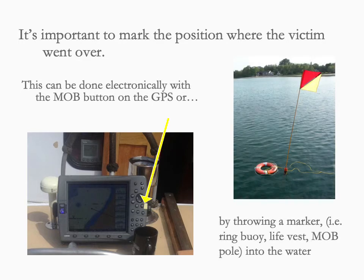Trying to locate a person in the water after losing sight can be difficult to nearly impossible, especially if the sea state or waves are anything bigger than a human head in the water. This is why we try to mark the spot as close as possible to the person who went over the side. We can use the GPS to mark the spot, but also we can throw life rings, life jackets, and anything else that floats into the water.